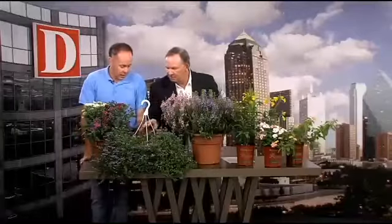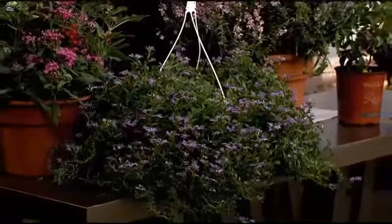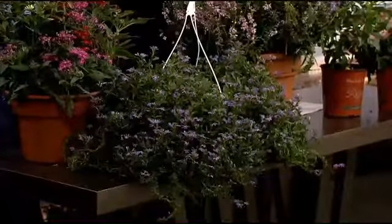And what is this variety? It's called Scaevola, or Blue Wonder. Yeah. Okay. They'll bloom all through the summertime. They love the heat and the sun. Every once in a while they'll dry out and they look terrible. You give them a little water, they come right back out, though.